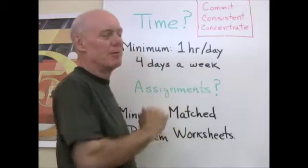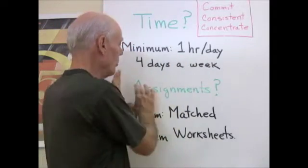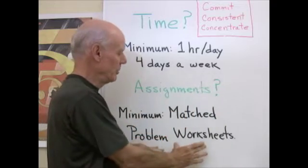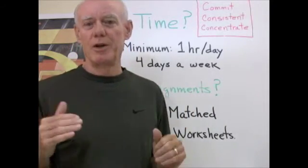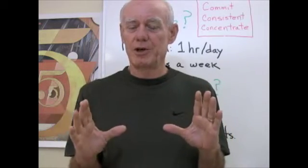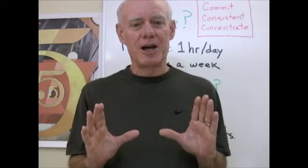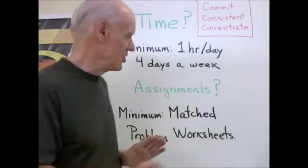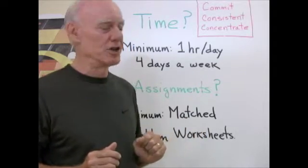Okay, so here's what I think it is. I think the minimum amount of time is 1 hour per day, 4 days a week. And what will you be doing during that time? You'll be working on the matched problem worksheets. You'll see when we get to assignment 1, there's a lot of different problems that are assigned. Some are electronic, some are from the book, and some are from the matched problem worksheet. If you have a limited amount of time to spend on this course, I would suggest that where you put your time is in the matched problem worksheets.